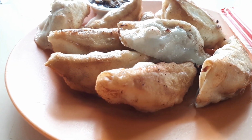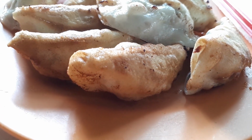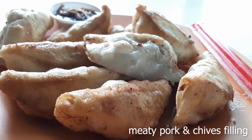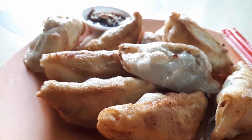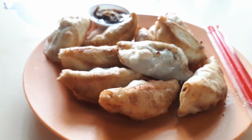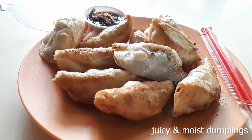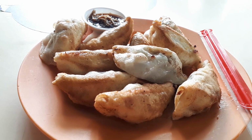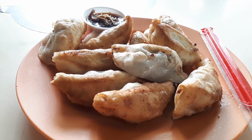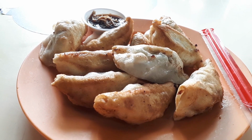Do not burn yourself. The filling inside here is a nice meaty pork filling together with chives, and it has a nice meaty fresh flavor, which I quite like, and also juicy. So if you do like dumplings, these dumplings here is nice and juicy and hot and crispy. So something that will go well together with your meal. You can share together with your friends or eat it all alone, which I did all by myself.